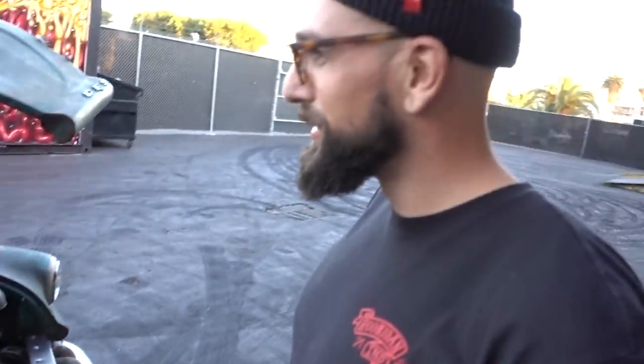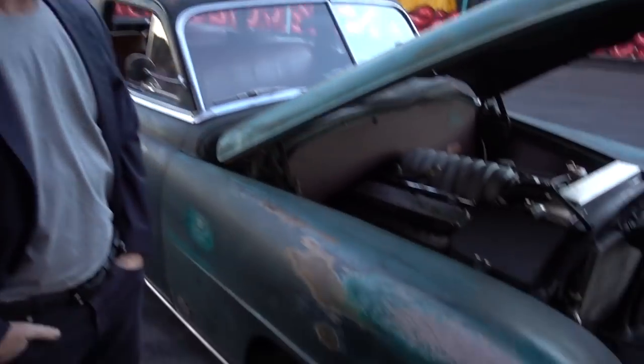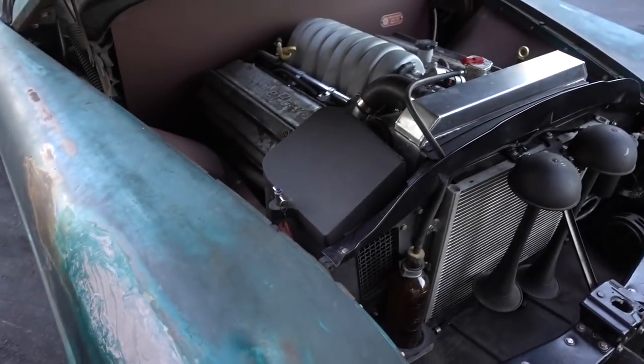Nice. That's cool. It's so much fun. I've put almost 30,000 miles on it so far. And what is this? Is this a newer 6.2, 6.4? It's a 6.1 SRT8 Hemi. SRT8, right? You can tell by the intake. Yeah, with the cast intake instead of the plastic one.